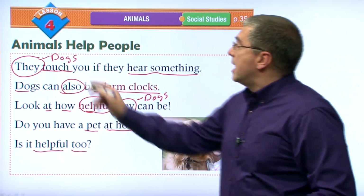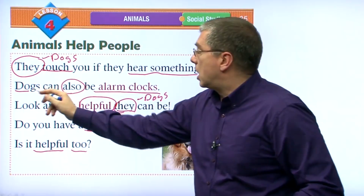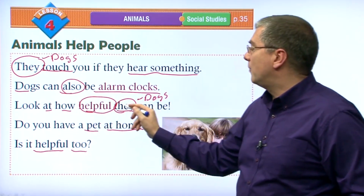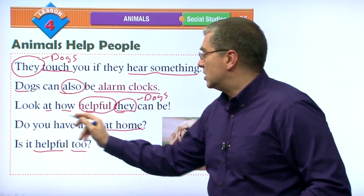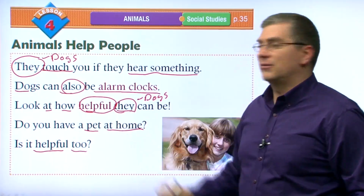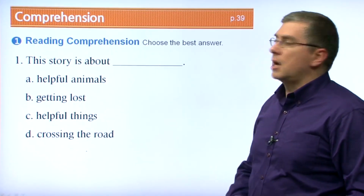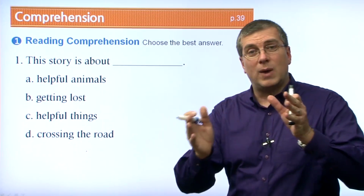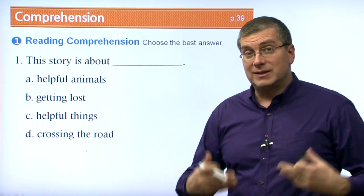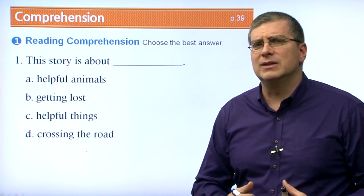Okay, let's review. Dogs, they touch you if they hear something. Dogs can also be alarm clocks. Look at how helpful they can be. Do you have a pet at home? Is it helpful too? So a couple of different questions at the end of this reading passage. Okay, let's do our reading comprehension questions. We just read a passage about how animals can help us. So let's see how well we remember the reading and see if we can answer these questions.